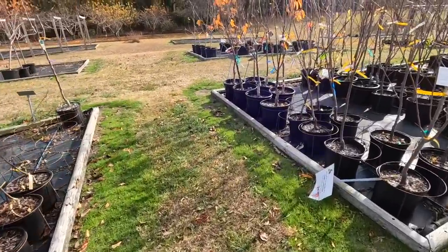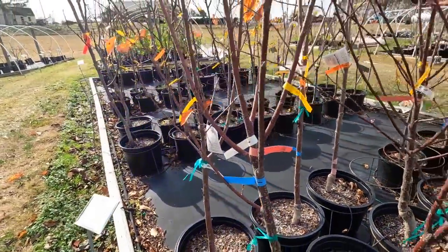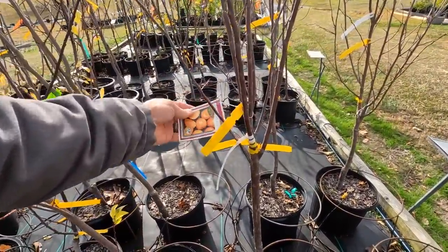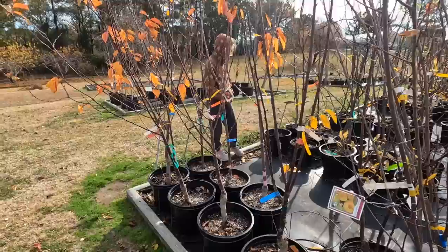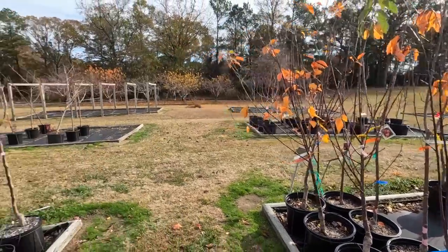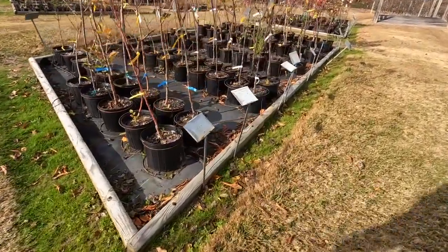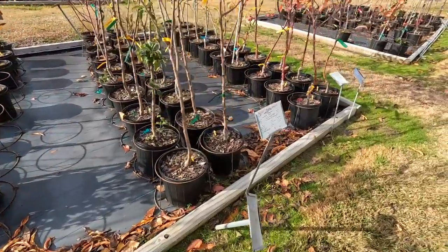Let's see here. This is not a pear, this is a cherry. Cherries, we can grow cherry trees here and they look beautiful. It's just that we don't have enough chill hours to produce fruit. We may get fruit once every 3 years or once every 4 years. So that's the issue with cherry trees in our area. Those are all plums.